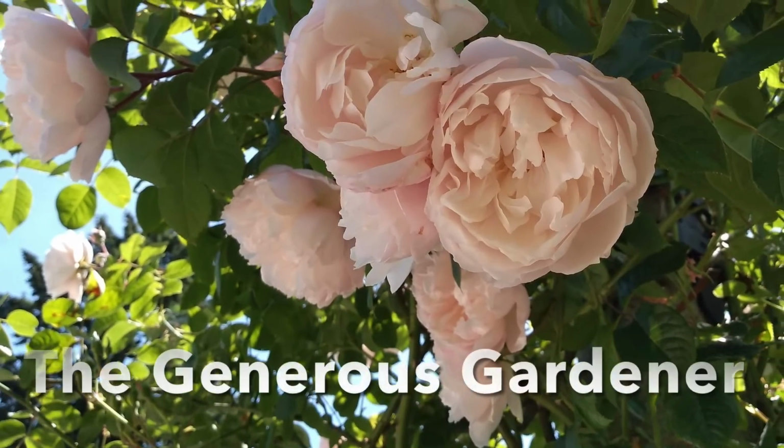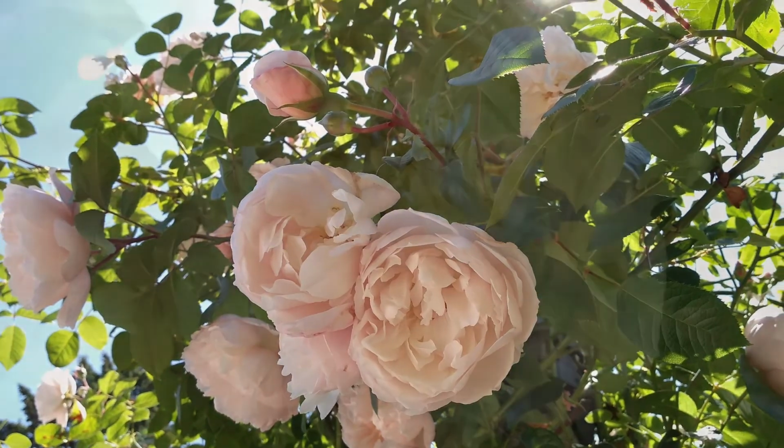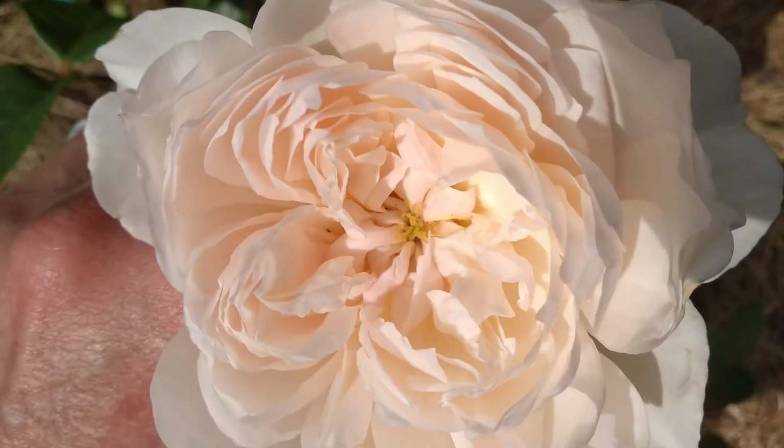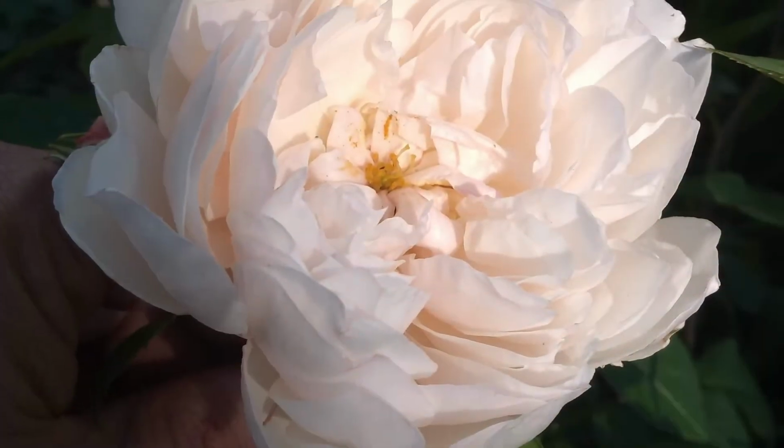Always near the top of our list since we first grew it is the Generous Gardener. The fragrance is as pronounced as the growth of the plant. If you can grow this as a climber, I highly recommend that you do that.